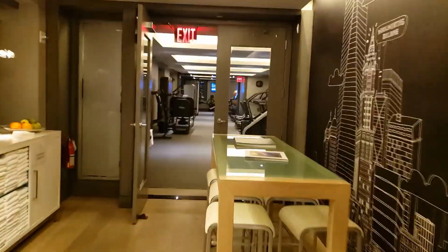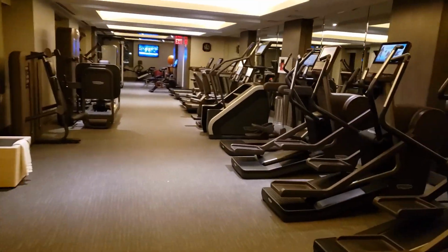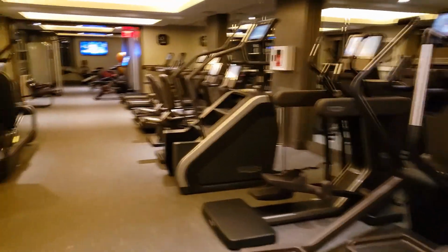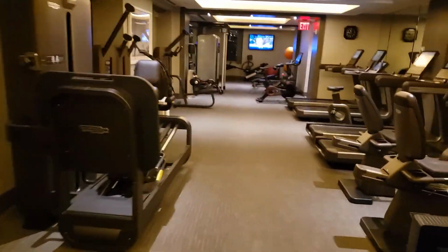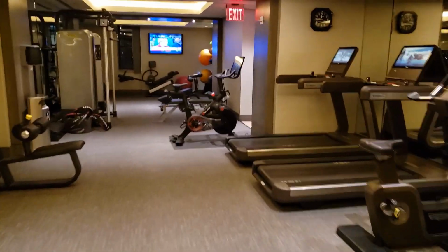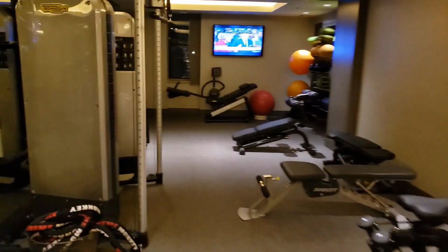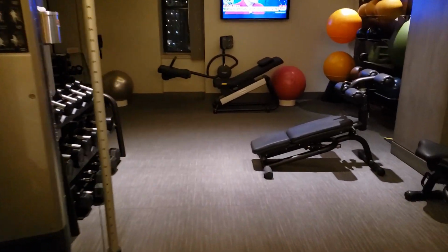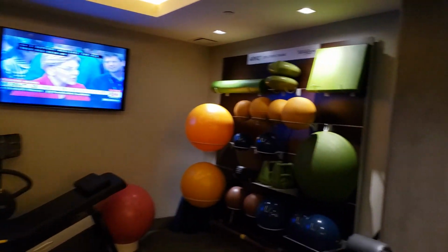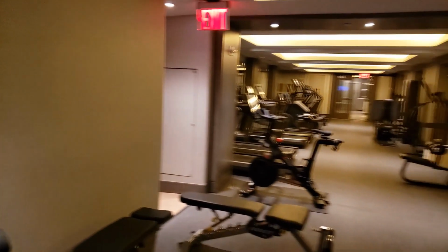Here's the athletic club. Complimentary access to all guests. Seems decent. Some cardio equipment. Small amount of free weights. Yeah, overall not bad.